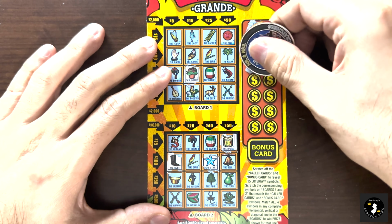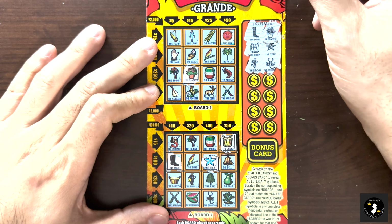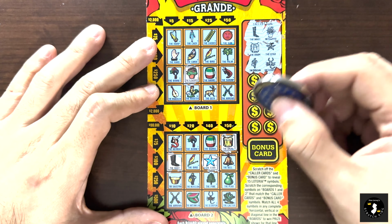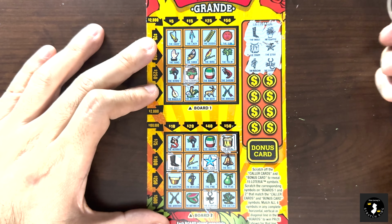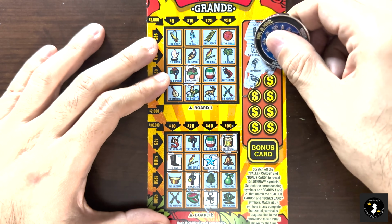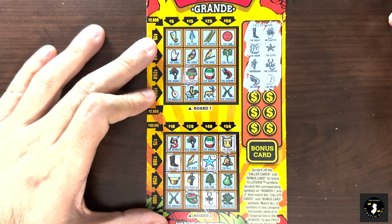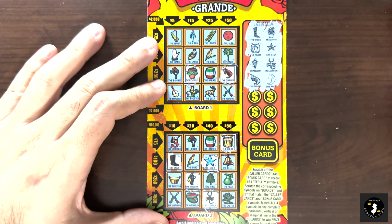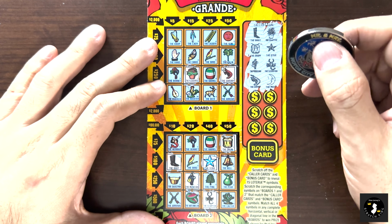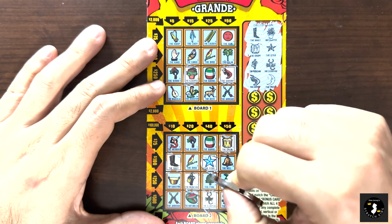No. Okay, musician and a scorpion. No. Got a scorpion and a musician. Okay, so at least we're finding them somewhere. What is that? A shrimp and a moon. All right, so we got a shrimp. No moon there. No.